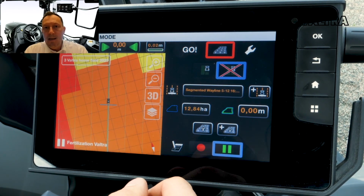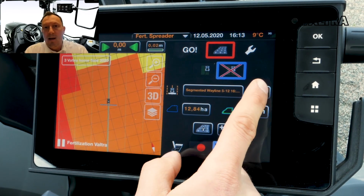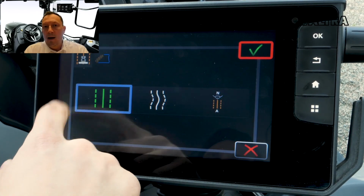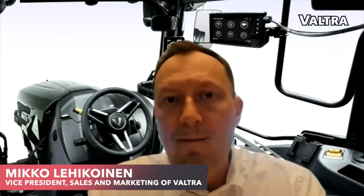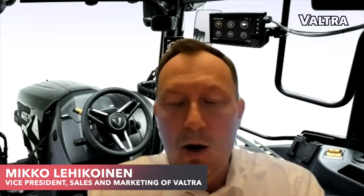And these are really revolutionary times, where the features are no longer linked to the time of the specification, but are living their own life, and the farmers will be benefiting from that while going further. All right, thank you.